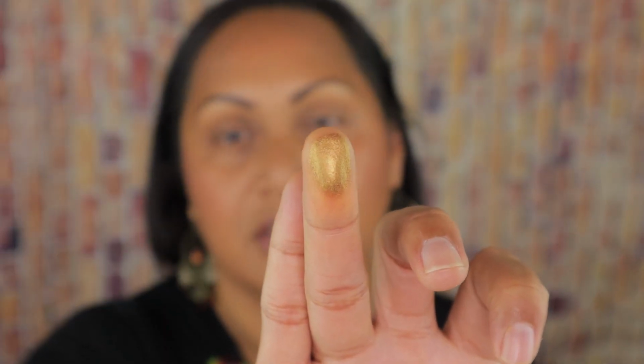I just put it loosely on the apples of my cheeks and I work it into where we added that bronzer. What I like to do just to give my eyes a little bit more pop, but not too much, is go in with any shimmer color and add that right onto my lid, just like that.